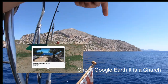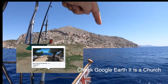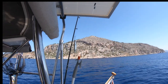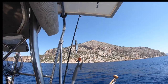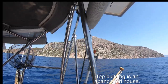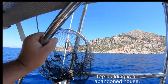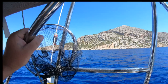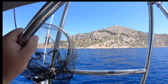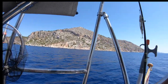There's a white house up here. I don't know if you can see it. It's just where my finger is now, hidden behind some trees, and some kind of building right at the very top. Yeah, I won't be climbing up to that in this glorious sunshine. It's about 40 degrees on land at the moment, which is normal for Greece this time of year.